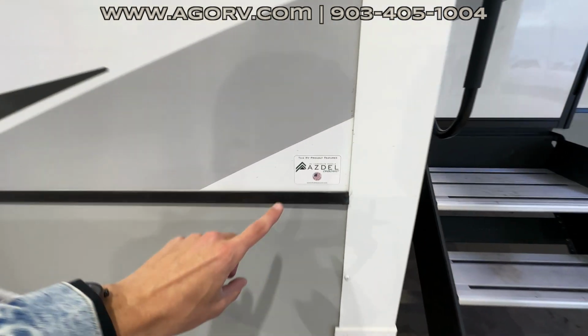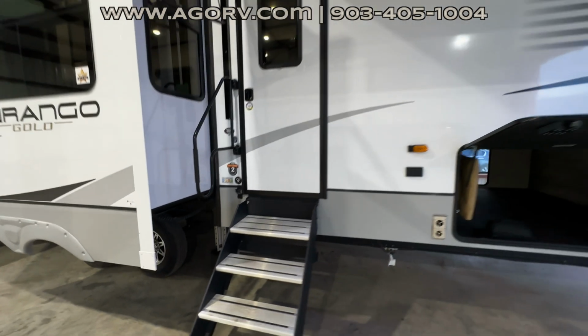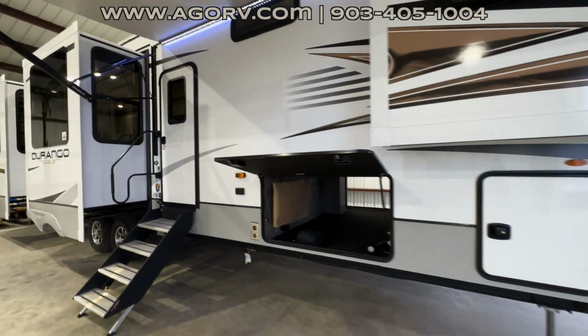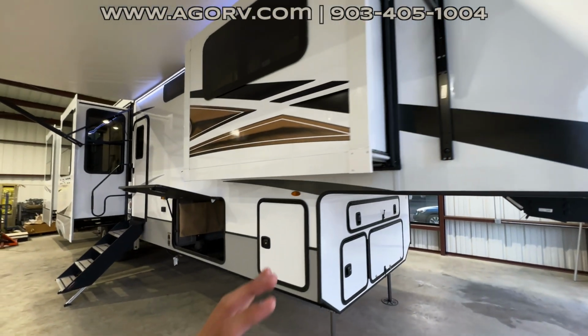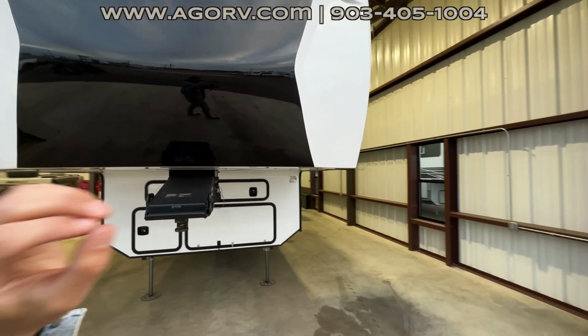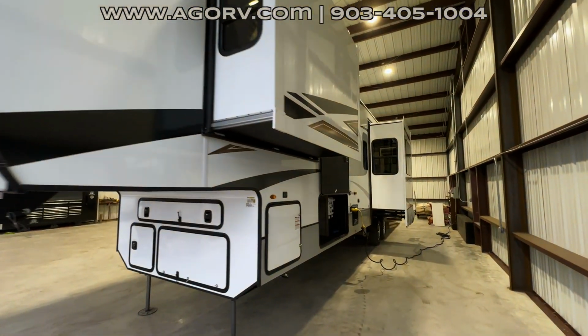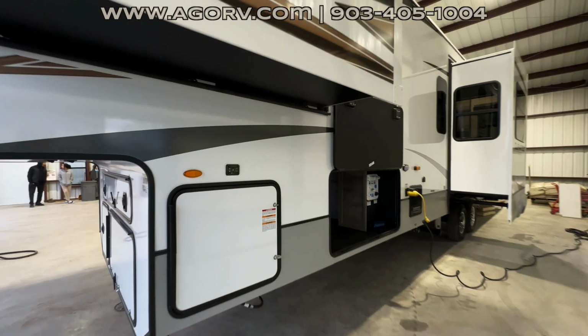Asdel sidewall, so this has an Asdel sidewall on it. If you don't know what that is, that means it is a fully composite sidewall panel, so there's no wood in your sidewall, meaning that if any moisture got into there, it's not going to damage the sidewall. It's also going to be resistant to delamination, so you won't have to worry about that as well.